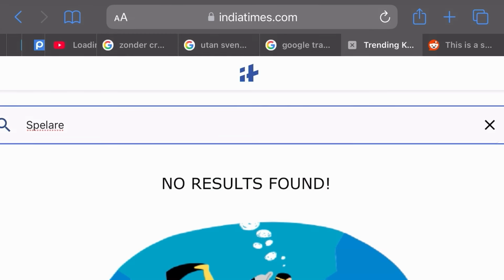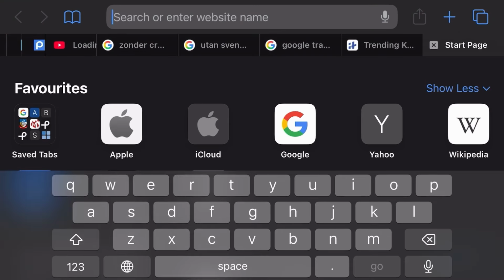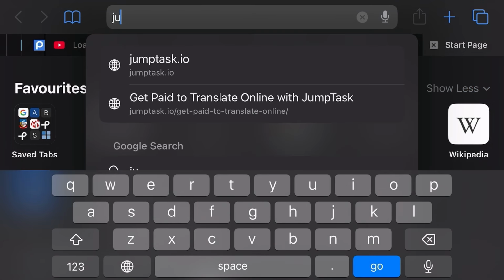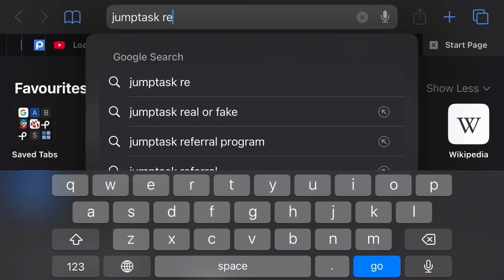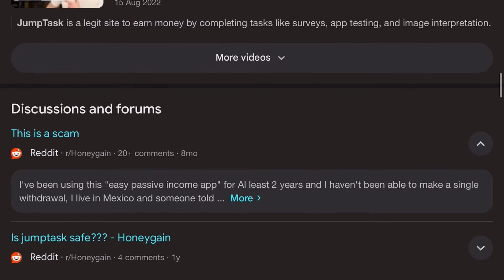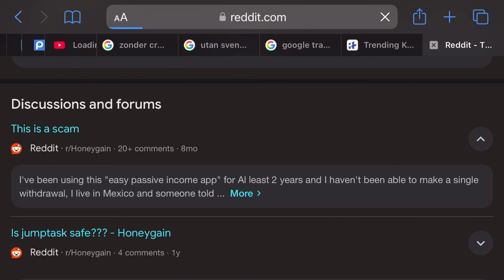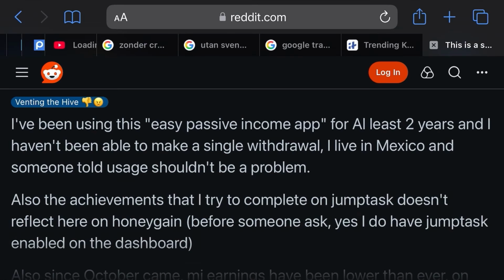And at this point, I think there is something wrong about this platform that we've been assessing for a long time now. I think there is something wrong about it, but there is only one way to find out. So I'm going to be searching around the web to see what people are actually saying about this particular platform. So right now I'm going to be typing the platform into my browser and then searching to know what people are really saying about it. So right now I think I've seen something, which are reviews on Reddit. So let me check out what people are actually saying about the Jumptask platform on Reddit.